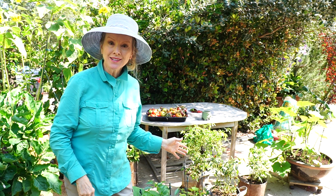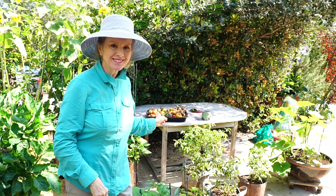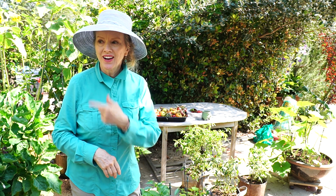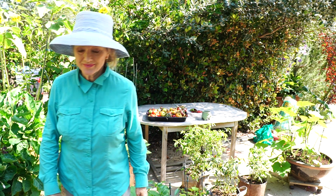My neighbor Hazel gave me this table because she didn't need it anymore, and she thought I might be able to use it for potting up. You've seen us bending over, potting up on the ground numerous times. So it's a great idea, but it can't stay here because we have an electric car that has to be plugged in. So it's got to go back there, and the driveway's on a slope. So we got to get that moved today.